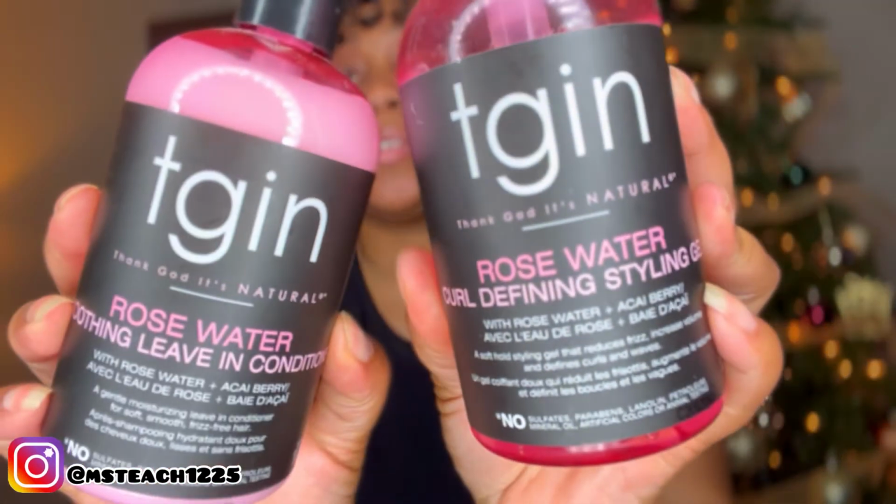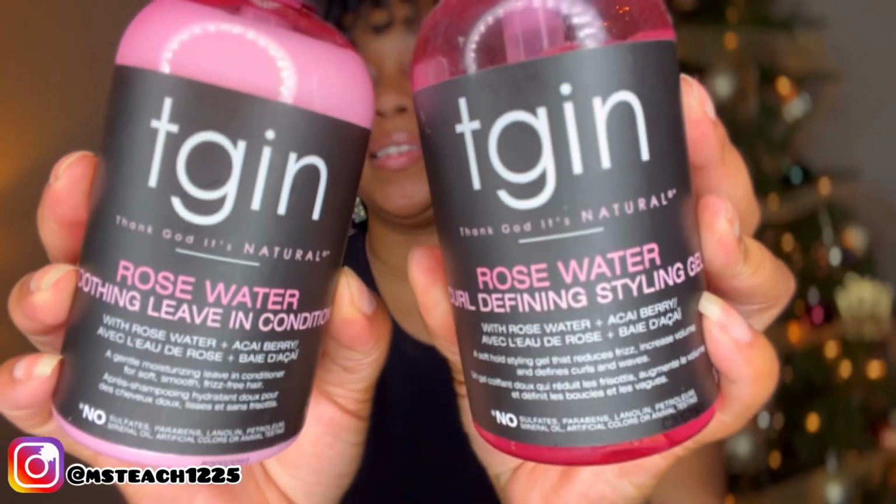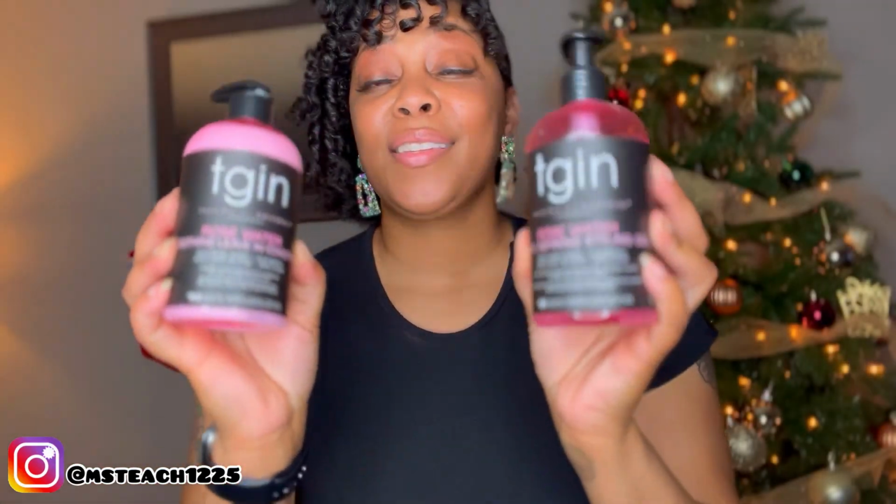The next duo from TGIN is from the Rosewater collection. This is the Rosewater Smoothing Leave-In Conditioner and the Rosewater Curl Defining Styling Gel. And this is my second bottles of these 2. So all of these TGIN products are absolutely amazing. I pray that they continue with these product lines because they are amazing.